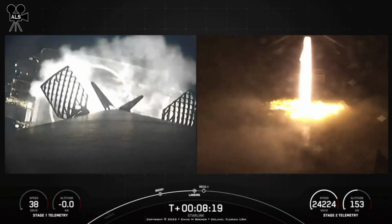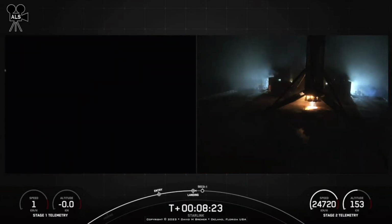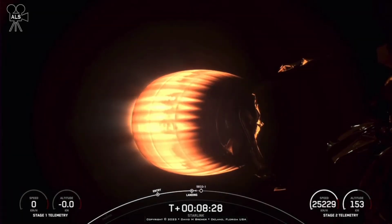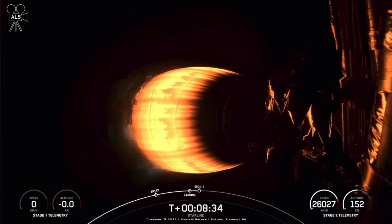Landing leg deploy. Stage 1 landing confirmed. And as you just saw, that Falcon 9 has touched down on our drone ship, Just Read the Instructions.